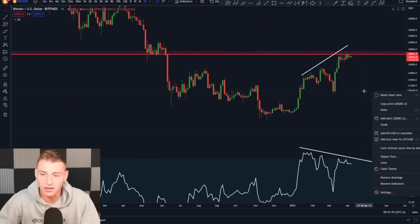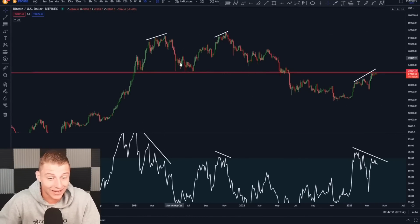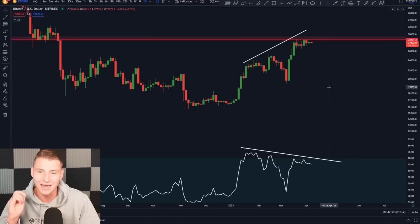I'm still very careful. The last 2 times we created a bearish divergence on the 3-day time frame, it was at the previous all-time high of Bitcoin and the all-time high before that. And every single time we created this 3-day bearish divergence, Bitcoin had a significant movement towards the downside. So make sure to take that into account right now.